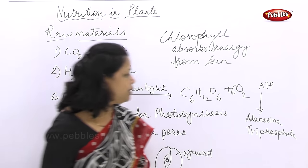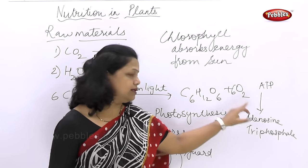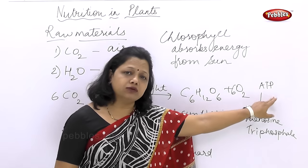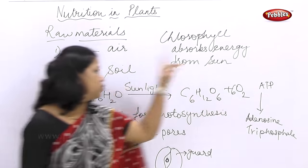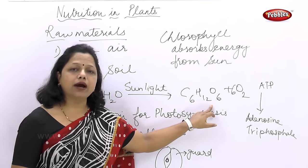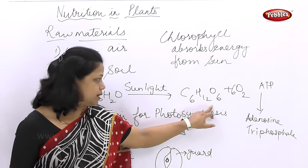So, ATP means adenosine triphosphate. Energy is released in the form of ATP. What is this ATP going to do? This ATP is going to convert carbon dioxide into carbohydrate. So, you have to follow the steps completely.